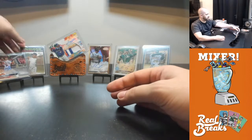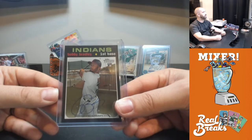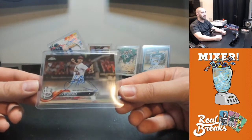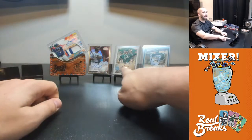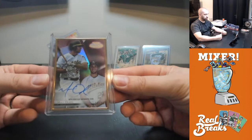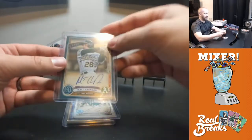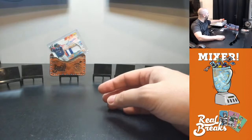And our showcase. We had an auto in Heritage. That's tough to do. Bobby Bradley, rookie auto for the Indians, going to Anthony Coe. Jack Flaherty, rookie auto Cardinals, going to Ian. Nice hit. How about this? Three Athletics autos for Sarah Gee. Matt Olson, red gold label out of 25. Jesus Lizardo, rookie auto. And a Matt Chapman auto out of 150 Athletics. Nice job, Sarah. Great break.